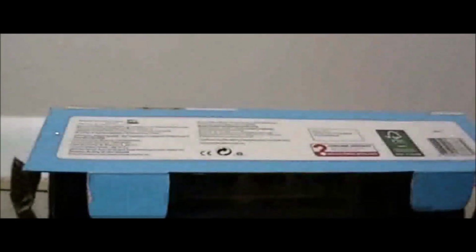And then the last thing right here, there's instructions. I'm trying to get this segment done quickly, because as you can see, I'm not very enthusiastic. Yep, we'll look at those later when I build up this set. There's the empty box. I probably won't be keeping this. I'm not sure. Maybe I'll use it for storage or something.